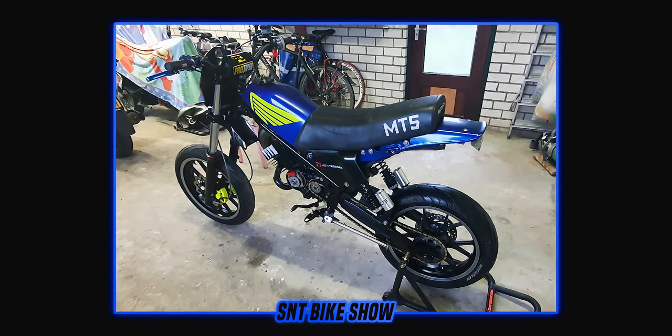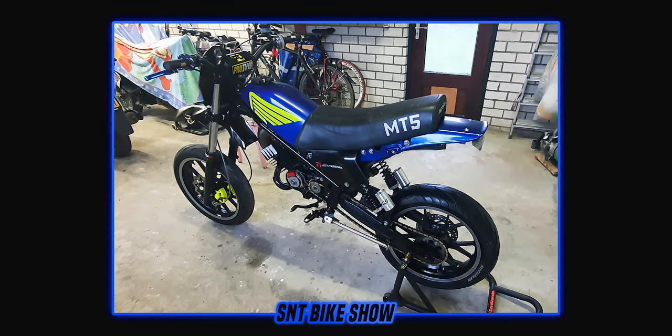Well, let me tell you, because this guy put it on the dyno and it made a crazy 27 rear wheel horsepower. 27 rear wheel horsepower in a moped that's built for like 2 horsepower. And he also got a top speed of 145 kilometers an hour on the dyno.